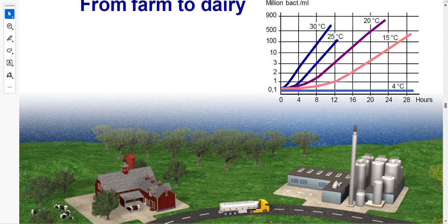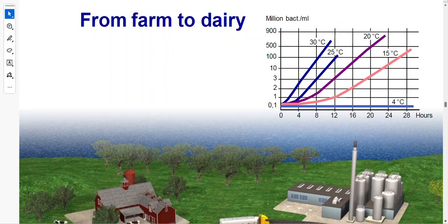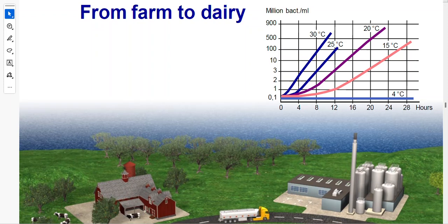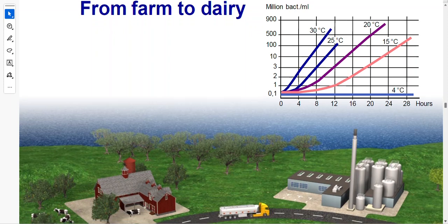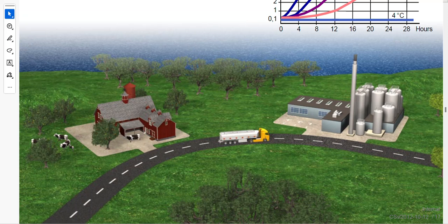From farm to dairy. Now, when we complete the process at the farm, as we mentioned before, manually or by automatic mode, you should transfer it, move it from farm to dairy. Dairy means the factory or plant for reception and producing the milk as we want. See here, as mentioned before, 4 degree is perfect, and not more than 2 and a half days. See, this farm will transfer the milk by this truck to this plant.